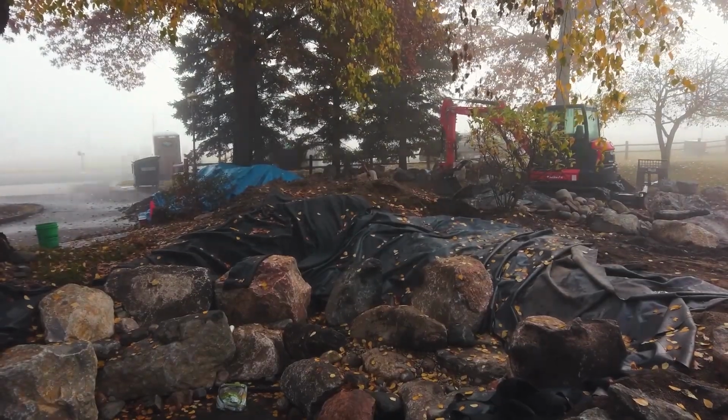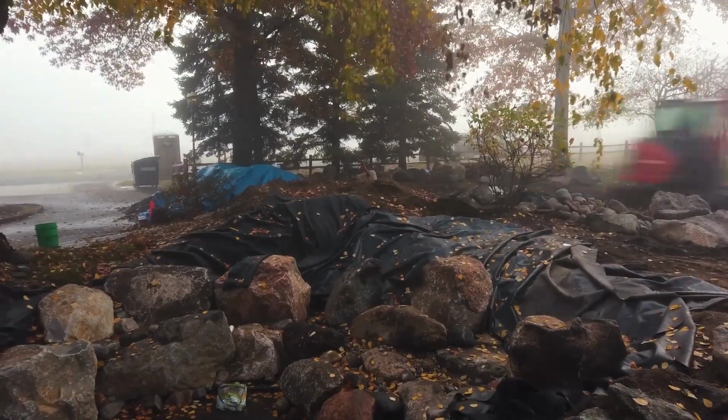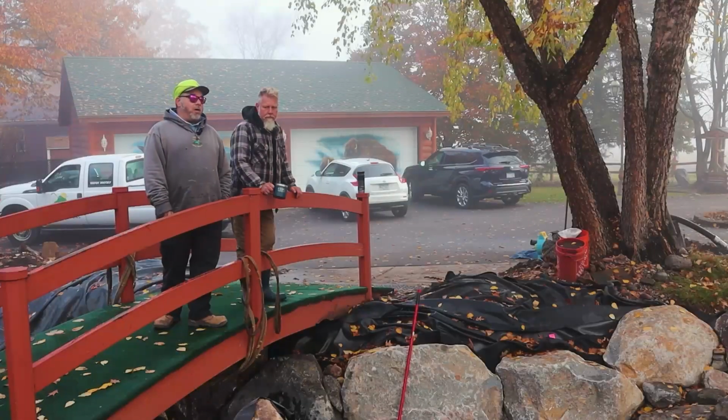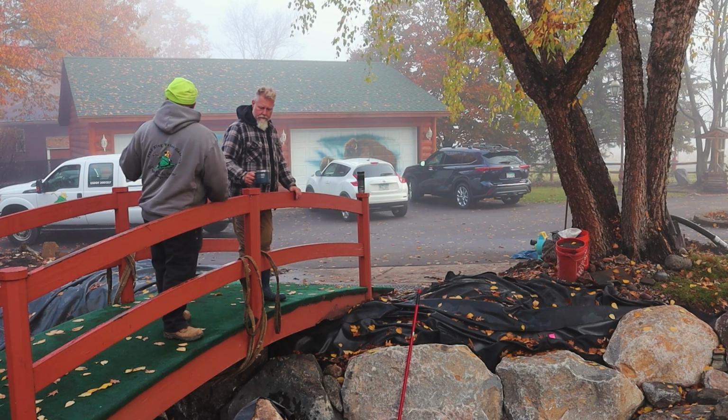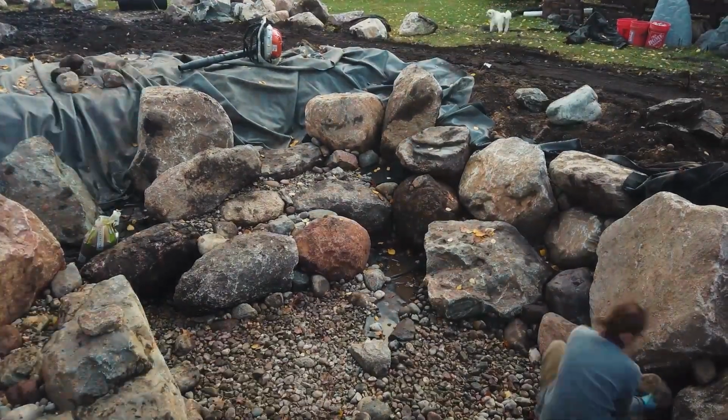That'll also clear up room for us to be able to bring the big machine over the sidewalk on this side, which will allow us to have some huge boulders over here too, and get out any of those leftover roots that we were dealing with from the tree that got taken out.